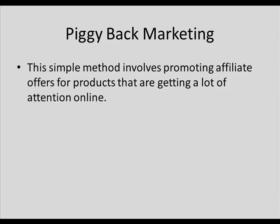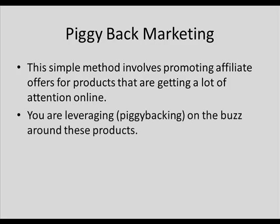Today we are going to be talking about rapid cash strategy number one, piggyback marketing. Piggyback marketing is a simple method which involves promoting affiliate offers for products that are getting a lot of attention online. Basically, you are technically just leveraging or piggybacking on the buzz around these products. And the buzz could be generated through a variety of things.